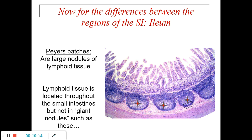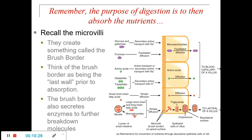So here, the Peyer's patches, right? We see these in the ileum, specifically. There is lymphoid tissue throughout, but these large bundles of lymphoid tissue, those we see in the ileum. So great, we've gotten through the small intestine from the standpoint of looking at some of the differences.